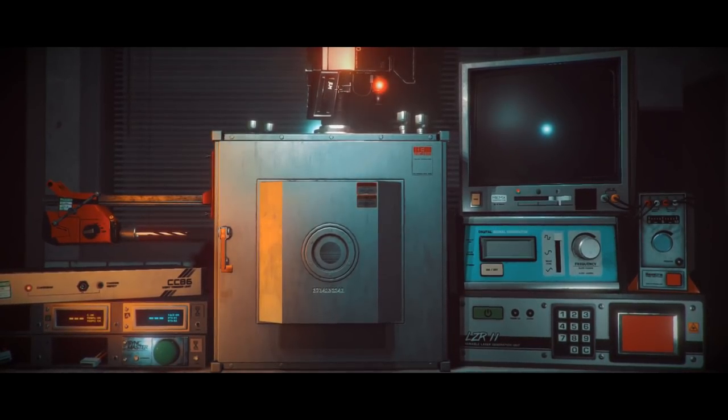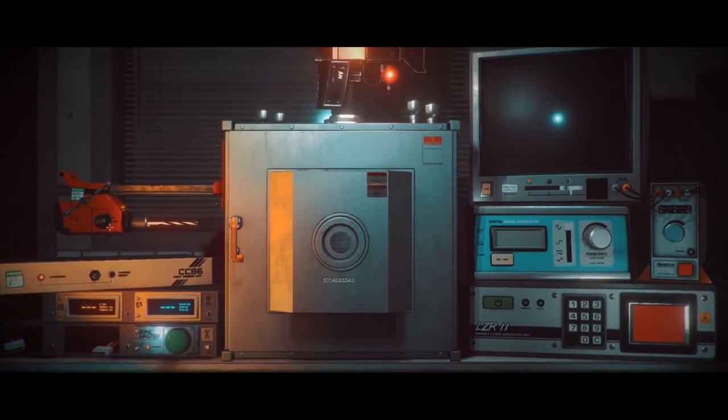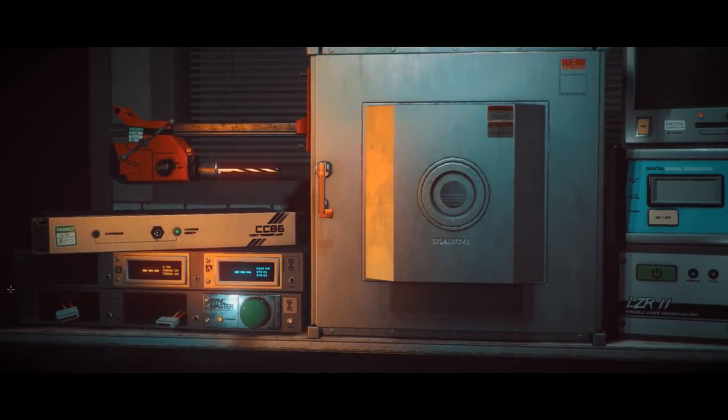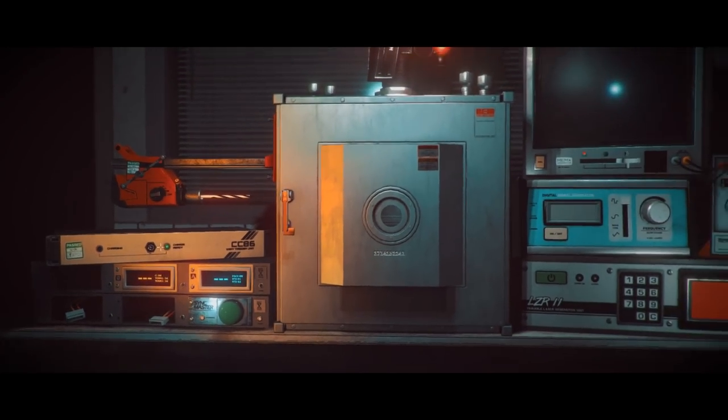Camera just needs to be on. Okay, so we're gonna film the artifact. Monitor set to x-ray mode. This thing needs to be charged. I think it says charging. There we go. Yep, okay, it's charged.